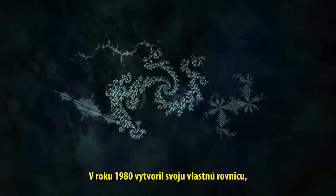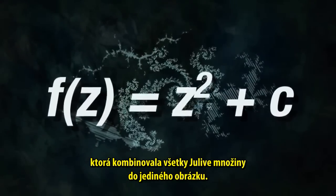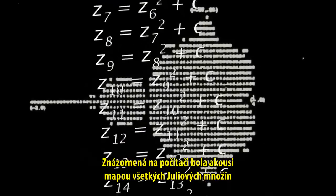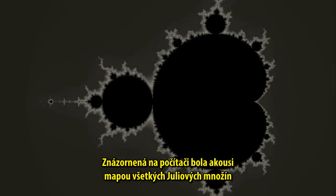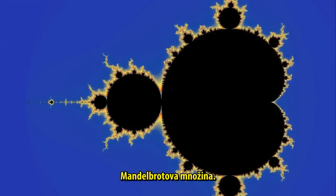In 1980, he created an equation of his own, one that combined all of the Julia sets into a single image. When Mandelbrot iterated his equation, he got his own set of numbers. Graphed on a computer, it was a kind of roadmap of all the Julia sets, and quickly became famous as the emblem of fractal geometry. The Mandelbrot set.